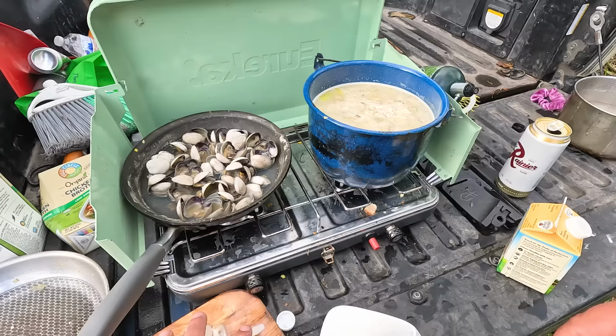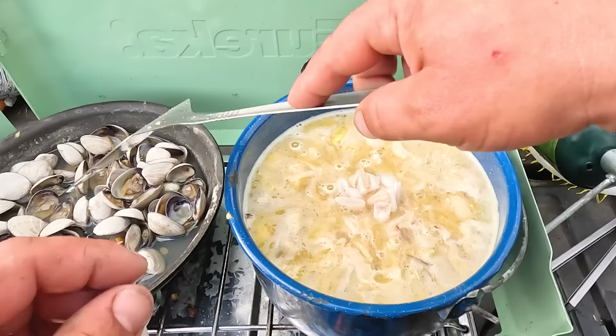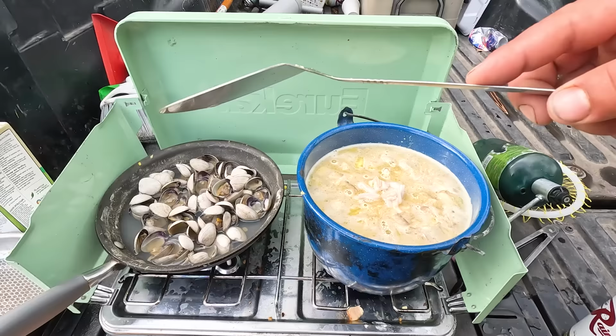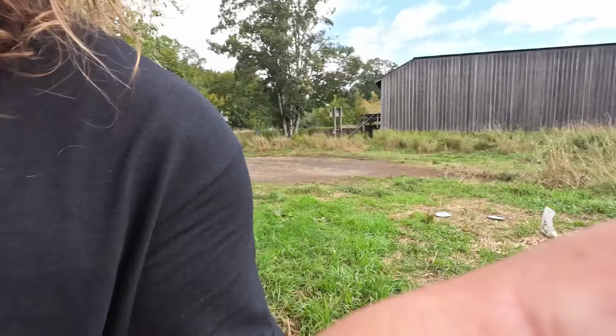We're getting up to temperature. We're starting to get a little foam here from the butter. I'm gonna add in all my clamage. This clamage is still coming, but this is appetizer. We've waited a long time for this meal. Saved ourselves for 48 hours for this. Fasting, they call it. I call it looking for food.